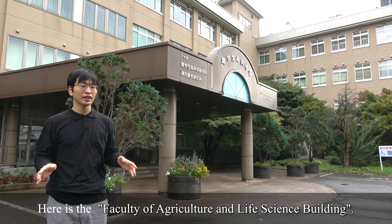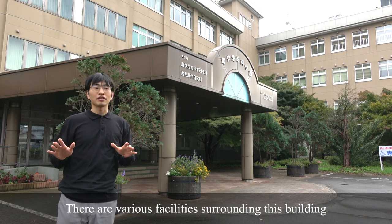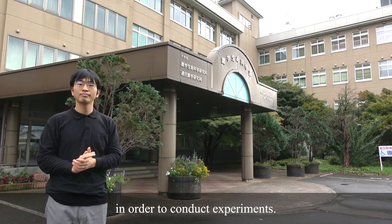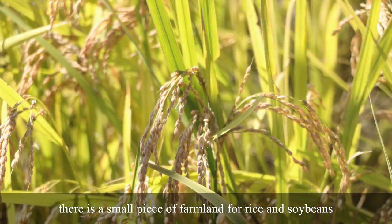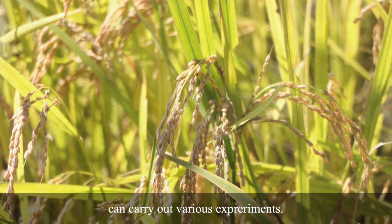Here is the Faculty of Agriculture and Life Science building. There are various facilities surrounding this building in order to conduct experiments. For example, in front of the building, there is a small piece of farmland for rice and soybeans where faculty members and students can carry out various experiments.